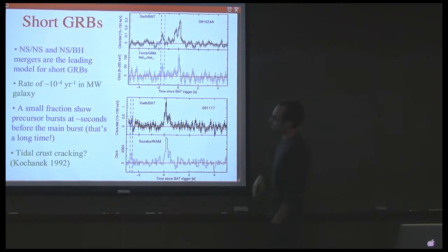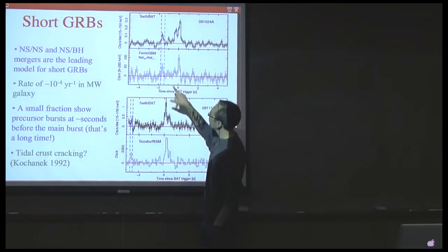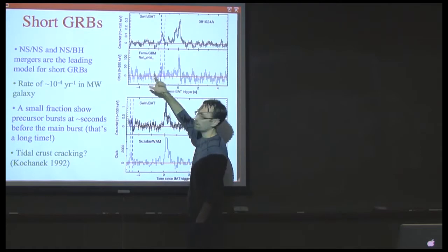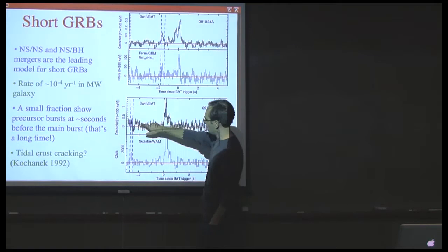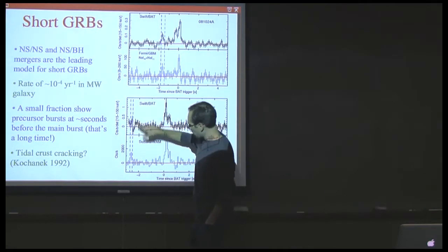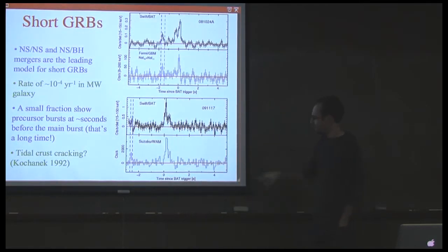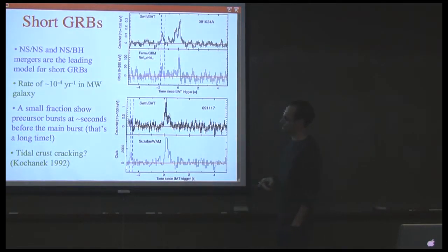One of the interesting things that's come out of these observations of the short gamma ray bursts is that sometimes, in a small fraction of them, you see another blip. You can see it here, a precursor burst. And not only is it seen by Swift, it's seen by another gamma ray detector. Here's Fermi, you can see it, a coincident detection. And here's Swift seeing something here, maybe. They claim it might be of some significance. I don't know what the sigma is. But you can see Suzaku also saw something potentially at the same time. And this is happening many seconds before the main short gamma ray burst.